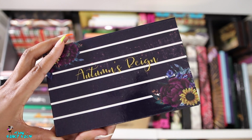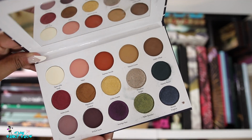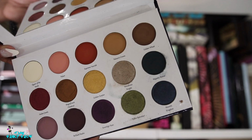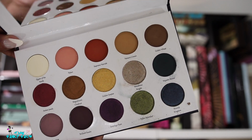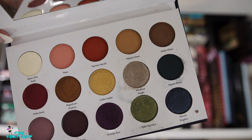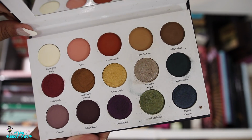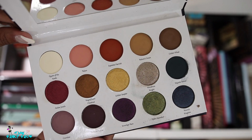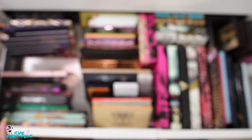This is the Autumn's Rain palette from Sydney Grace Cosmetics. Oh my god, this is such a good palette. They really did a great job with this. I wonder if they're gonna release another palette. They have one more palette that they released in February, I think, closer to the start of the year. Can't wait to see what else they have in store.